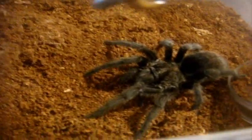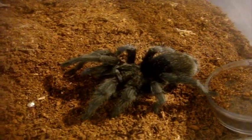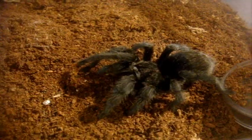Right, now for some Grammostolas. Now this is my Pulchra male, Brazilian black. He ate no problem. Let's try my lovely female that recently molted. Wow. Just amazing. Alright, let's see if she's going to eat. Looks like the molt was perfect.